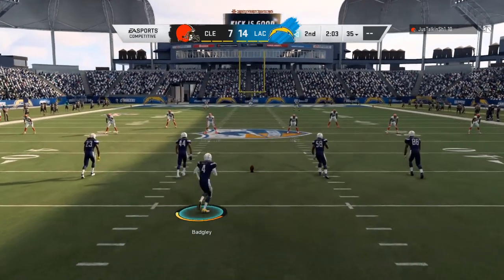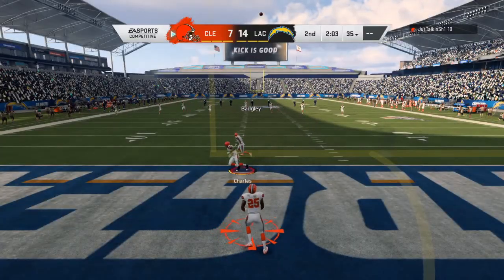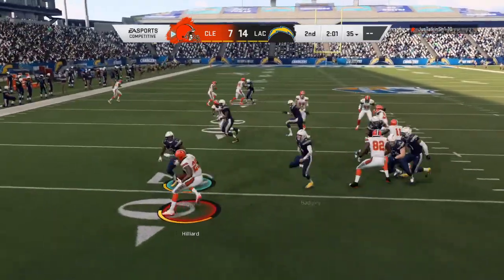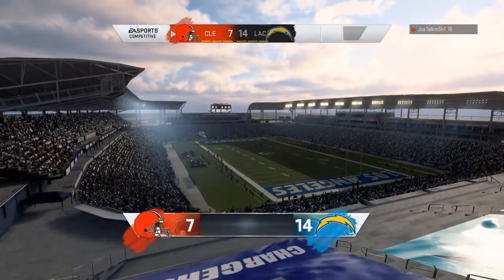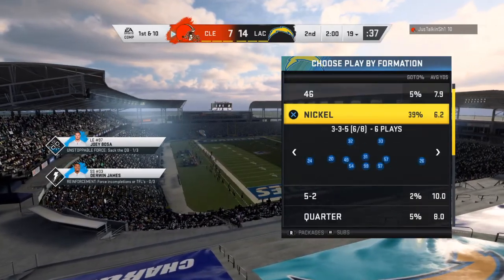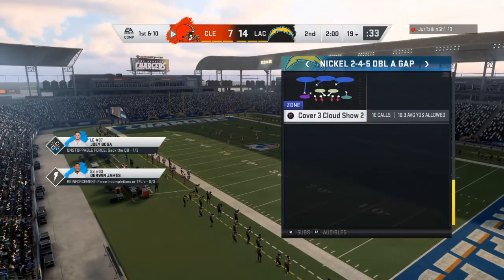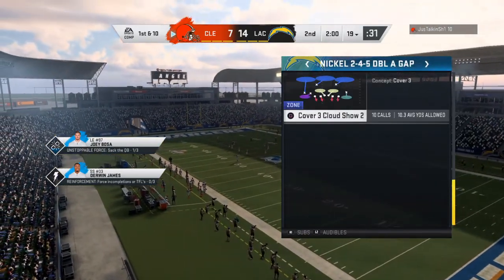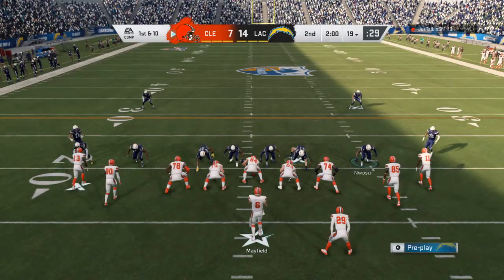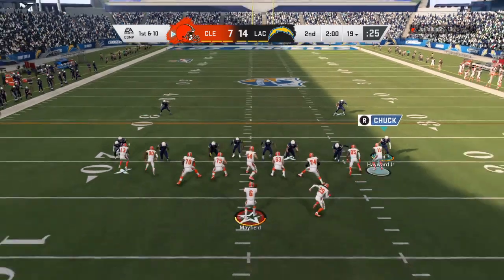Following the touchdown, Badgley out there to kick it away. This is taken about 7 yards deep, and he'll take it back to about the 19-yard line. We've hit the 2-minute mark of the second quarter, 14-7. Mayfield going to lead the Browns up now, 1st and 10 at their own 19-yard line.